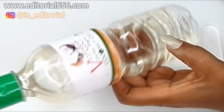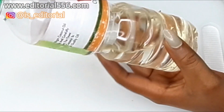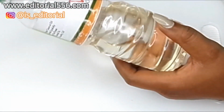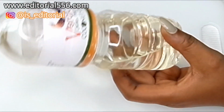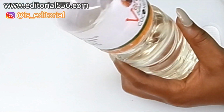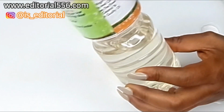We're also going to be making use of coconut oil. This has a great hydrating property that helps to improve skin elasticity, and it also contains vitamin E and vitamin A, which help to slow down the aging process of the skin, and it may help to reduce the damage from free radicals and sunburn.